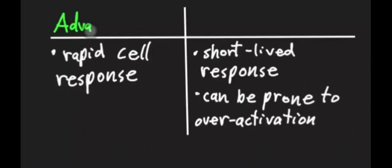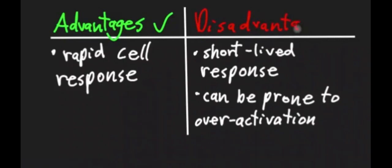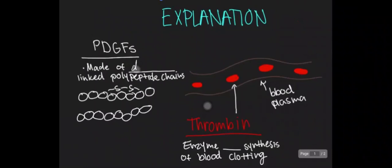An advantage of using tyrosine kinase receptors is that they offer rapid cell response due to their dual structure of having both external receptors and internal protein kinase. However, they have short-lived response and can be prone to overactivation by mutations, potentially leading to conditions like cancer. PDGFs, composed of disulfide link-tied polypeptide chains, are synthesized in response to thrombin, released by platelets and endothelial cells.